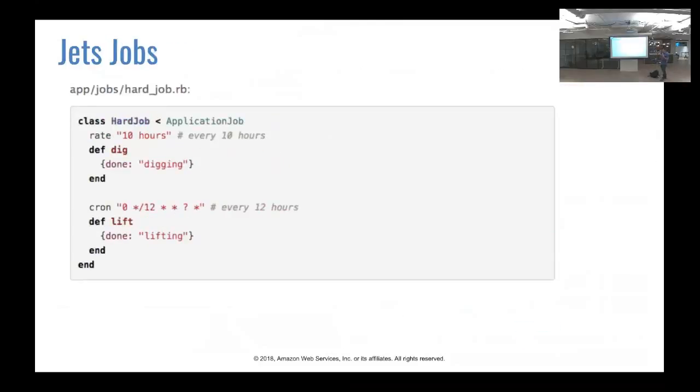Jets also has a notion called jobs. This is nothing more than background jobs, a pretty popular pattern. You don't really want to block web requests. For any request that takes longer than a second, users are going to leave. So you've got to keep that web request fast. The common pattern is to throw any slow code into a background job or a queue. So Jets supports that also. You have the rate expression up there, so it's going to run that method every 10 hours. And there you have cron, that's going to run that method every 12 hours.